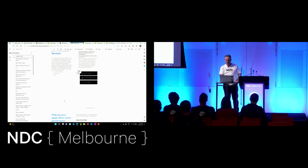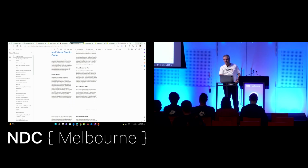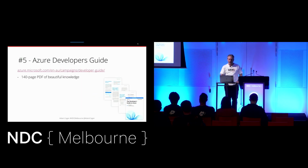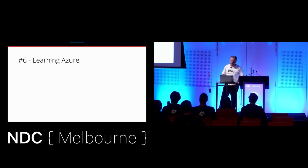It's a monster, 140 pages, but it's not as bad as you think it is. Now, this thing is refreshed every year. It mainly covers building cloud-native apps with Visual Studio and Azure DevOps and GitHub, right? They're the guts of what we need to know, and it links off to a lot more stuff than that, but that's the guts of it. Now, not everybody learns by reading a PDF, right?